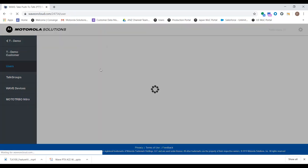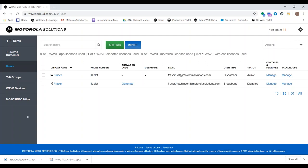So if we click on users on the left, we get access to our user list. And we can see the status of how many licenses we've got added to this account, how many we've used. So we've used one that we've paid for, as well as all of the users that are currently on the account.